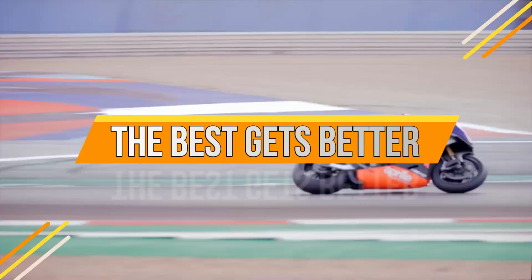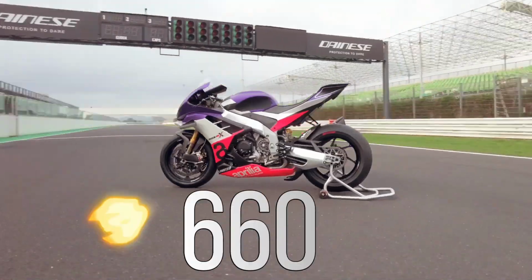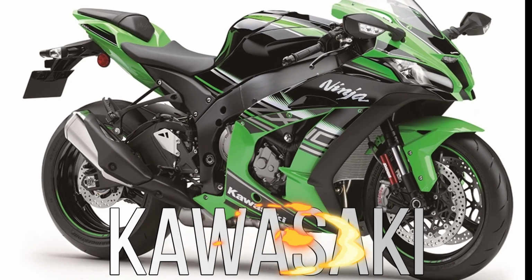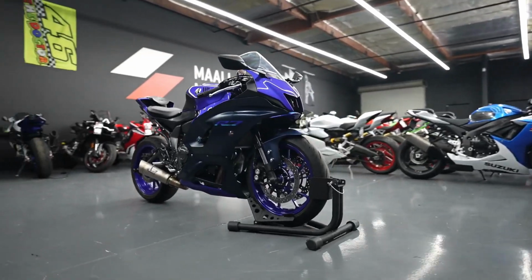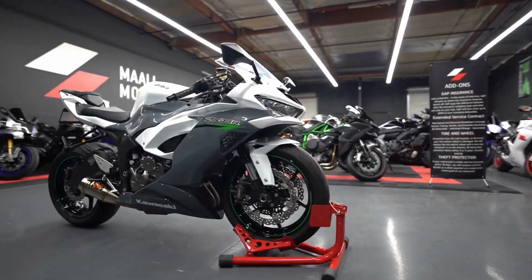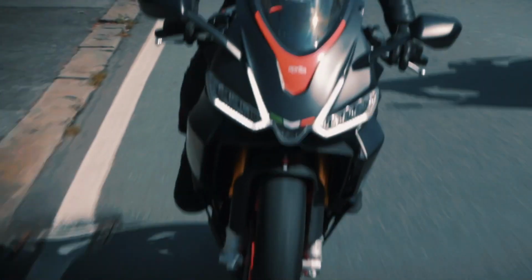The best gets better. It might well be a bit of a bold claim, but the 660 is currently the best modern middleweight sport bike money can buy. Kawasaki and Yamaha might beg to differ, but Yamaha has not gone all in with their R7, and although the ZX6R is still lightning quick, it is now getting pretty long in the tooth, and now that RS660 gets a special edition.